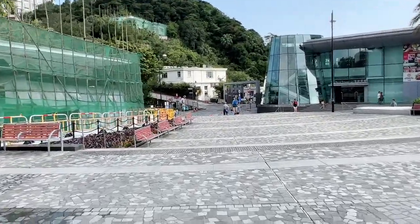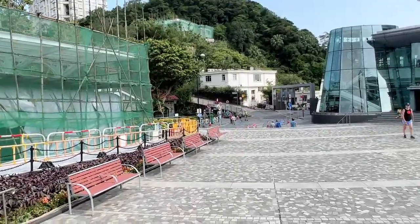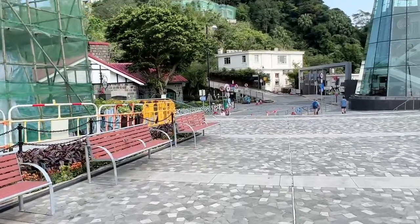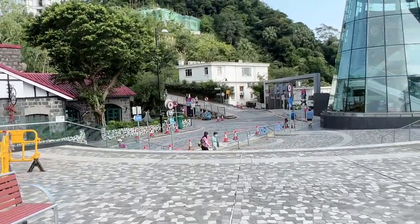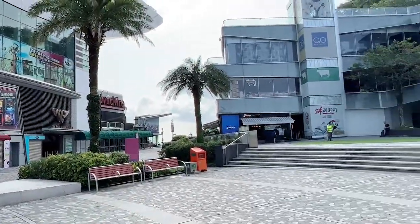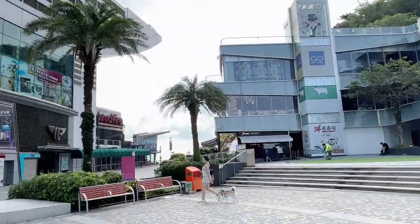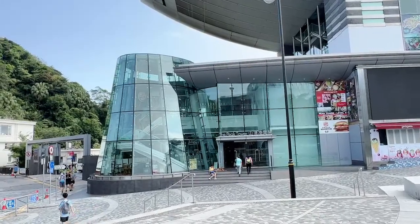Now, I want to point out this little building that we're coming to on the left-hand side before we go in the mall. There are several restaurants here at the Peak. In fact, the Peak has the only Burger King in the whole of Hong Kong. There it is. And it's like never open.